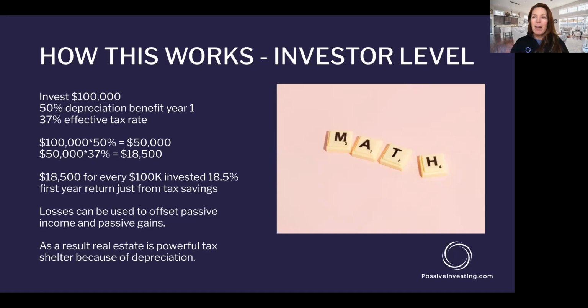Now, how this works for a limited partner investor. Let's say you invest $100,000 into an asset that is scheduled to throw off a 50% depreciation benefit in year one. And let's say you're paying 37% tax. Maybe your effective tax rate is actually higher, but you're paying 37% in taxes total between federal and state. How does this help you? Well, $100,000 times 50% means that in year one, you would receive, flowing through the entity onto your K-1, a $50,000 tax write-off to use.